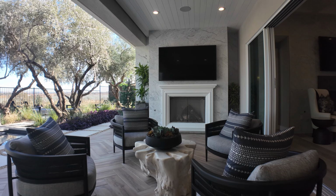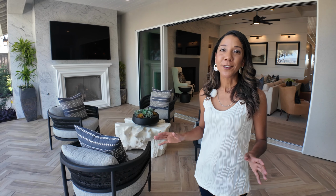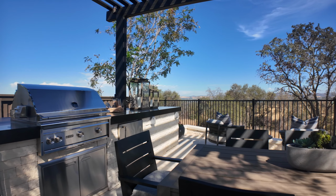So coming out here again, we have this covered patio, and then they do have the option of the fireplace for outside, which is great for those winter days. Doesn't get too crazy cold here, so you can really enjoy your backyard year round. And you're gonna have the cover as well as it's pre-plumbed for that ceiling fan, which you are gonna want in the hot summers too. And you'll see they've done this backyard in a low maintenance but still beautiful vibe to take advantage of the views.